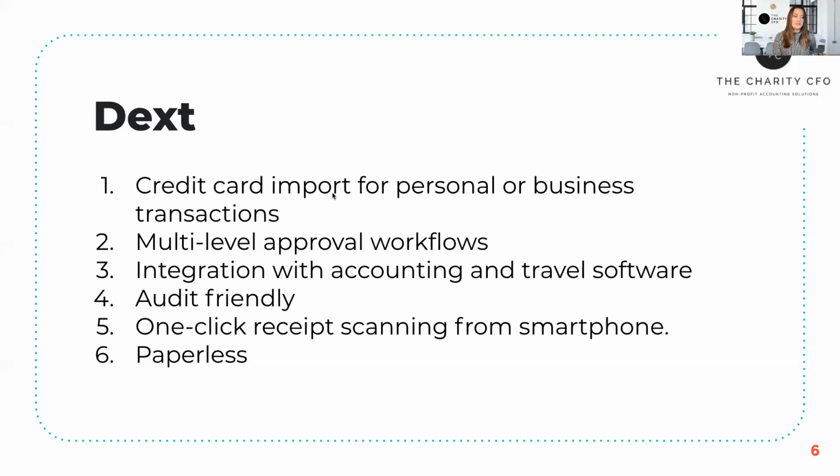It's one-click receipt scanning, same as Receipt Bank. Of course, it's paperless. One thing you cannot do though, you cannot pay directly out of Dex. You can't pay your employees there. So therefore, after the report has been approved by the supervisor, you'd have to get each individual employee's report. Then you would send that to your accountant for payment.